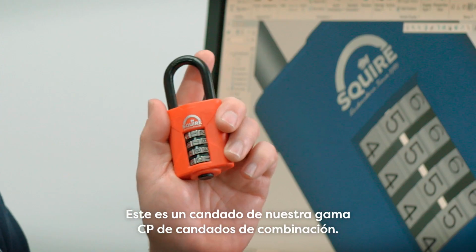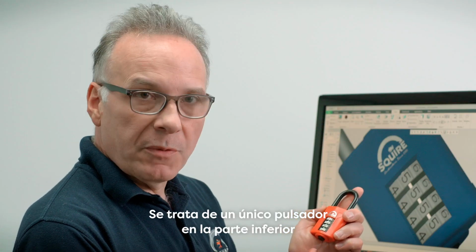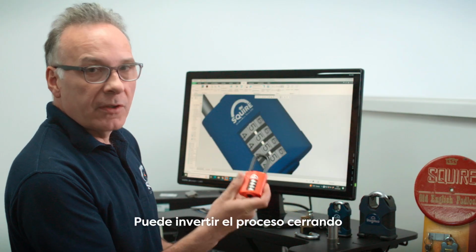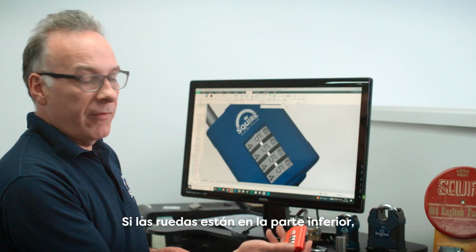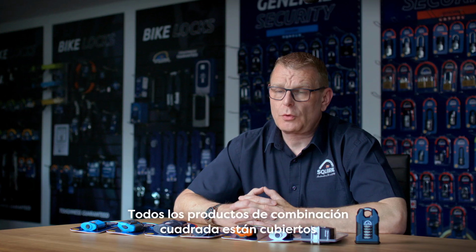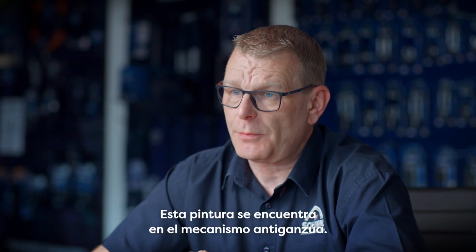This is a padlock from our CP combination range of locks. That's a unique push button feature on the bottom. Simply move the wheels round to your combination and the lock pops open, and you can reverse that by closing the lock with one hand and scrambling the code. If the wheels were on the bottom, you wouldn't be able to do that. That's the beauty of this lock. All Squire combination products are covered with a US and European patent. That patent is on the anti-pick mechanism.